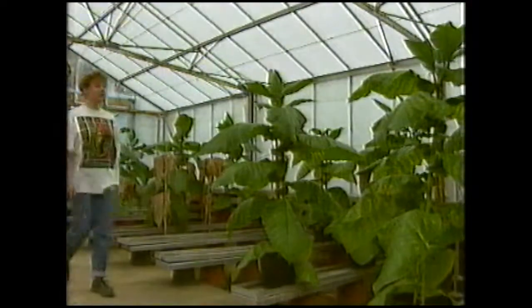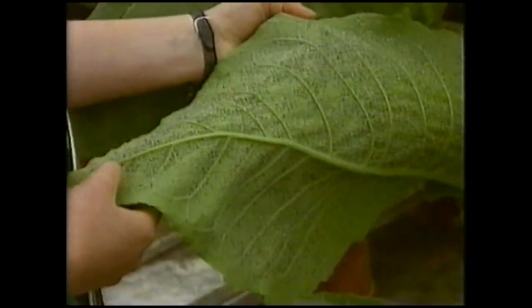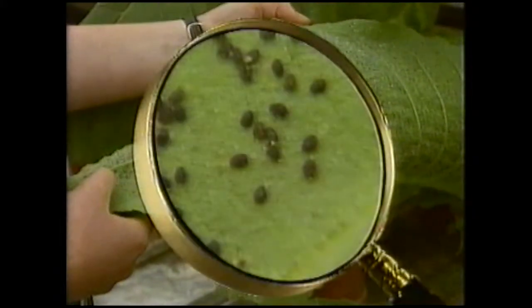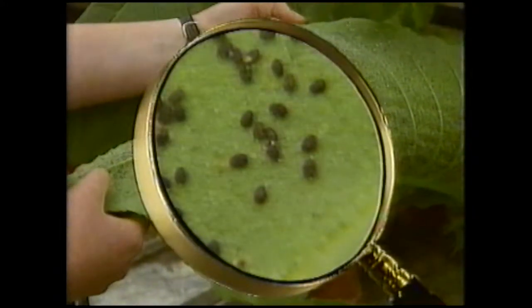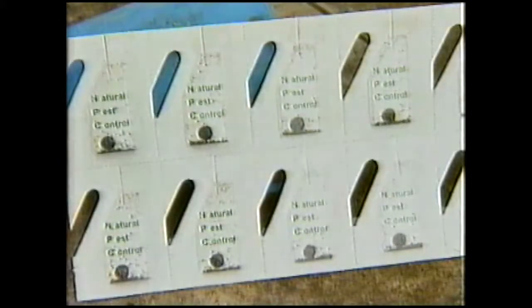This tobacco plant has been in the house 15 days, and as you can see, all the scales have turned black by now. And at this point, the leaves are harvested and the Encarsia are collected and put into packets and sent out as natural pest controls. And how do they get there?